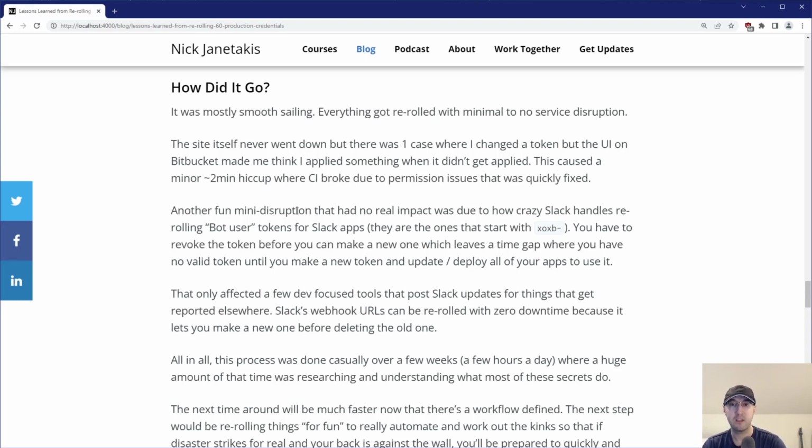Another funny, mini disruption, although it really had no impact, was with Slack. I don't know why Slack does this, but Slack has many different ways to integrate apps, like a Slack app, and then you have different OAuth tokens or webhook URLs, depending on what you're doing. But Slack has this idea of, you can create an application, you can create a bot user for that app, basically a way for this app to start posting to channels or doing whatever it needs to do there. Those are typically tokens that start with this, by the way, because Slack does at least namespace these things in a way where you can look at that XOXB and be like, oh yeah, that's a bot user token.